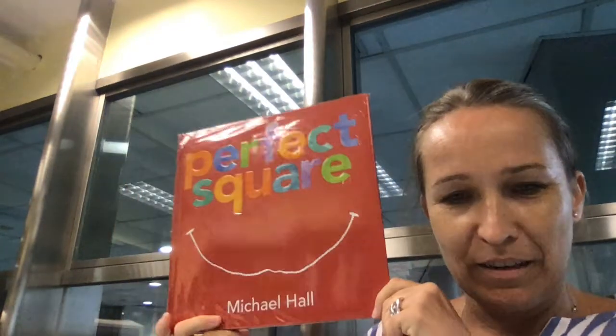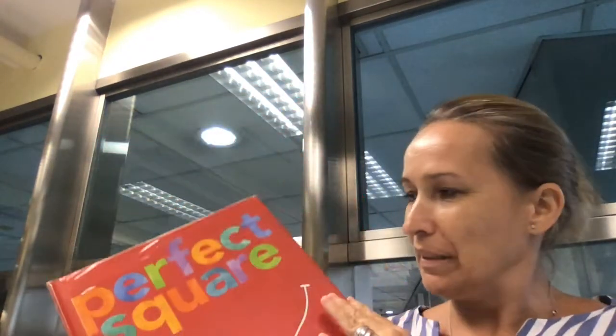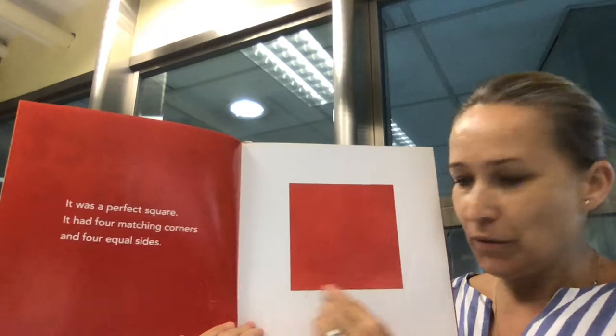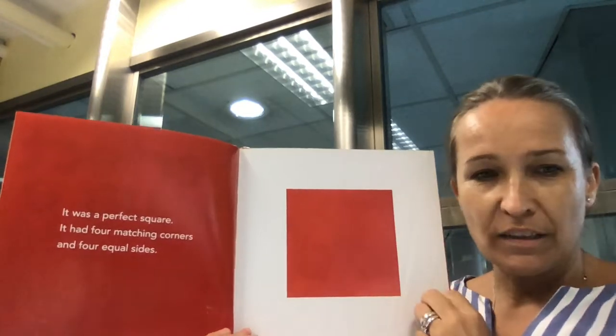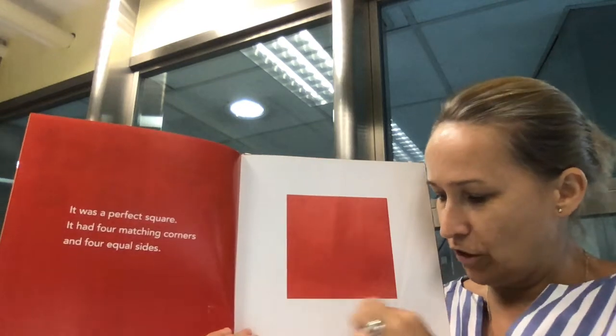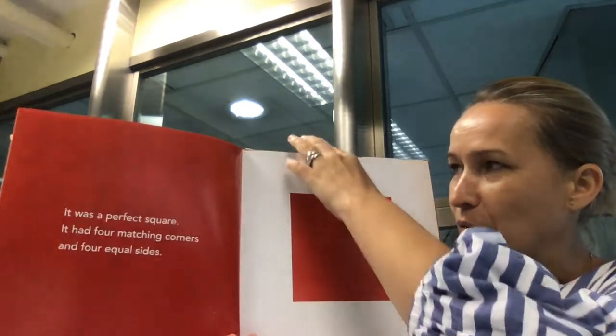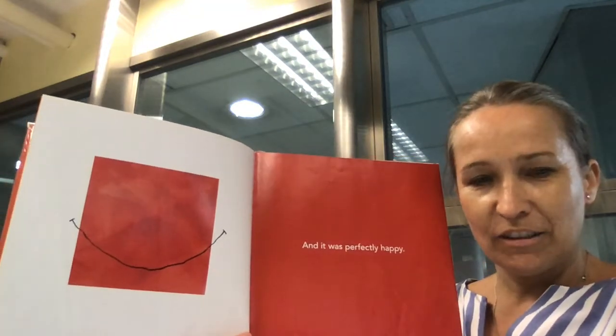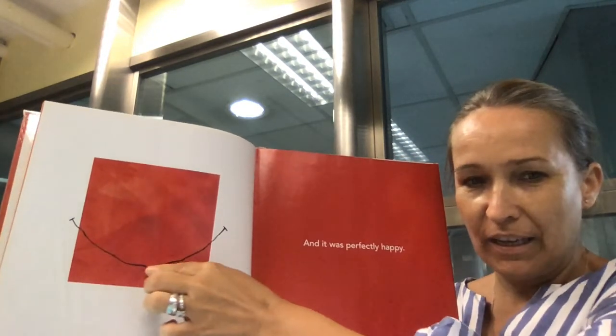Perfect Square by Michael Hall. Let's see if you can recognize this shape here. It was a perfect square. It had four matching corners. One, two, three, four. It had four equal sides. One, two, three, four. And it was perfectly happy. Can you see? With your finger.